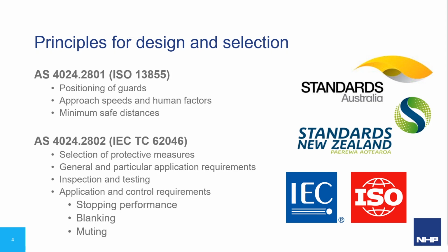Both of these standards are, of course, intended to be read in conjunction with the rest of the AS/NZS 4024 series for safety of machinery, which also includes the requirements for risk assessments, safety categories, and performance level, and other guarding and control measures as required. There are also direct text adoptions of their respective international equivalent, which brings them in line with what we should see on machines coming in or destined to be shipped out to the rest of the world. Part 2801 being International Standard ISO 13855, and Part 2802 is Technical Specification IEC TS 62046.